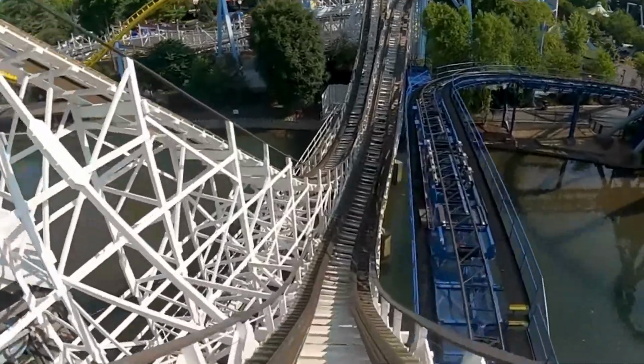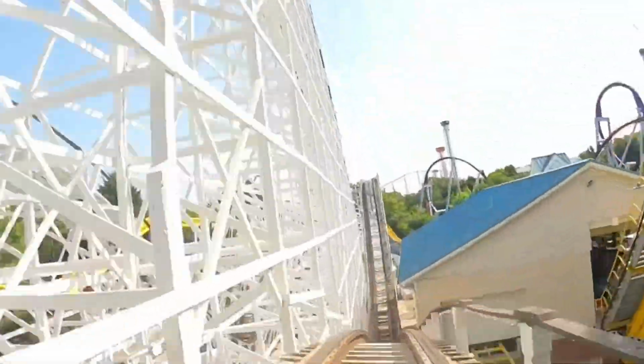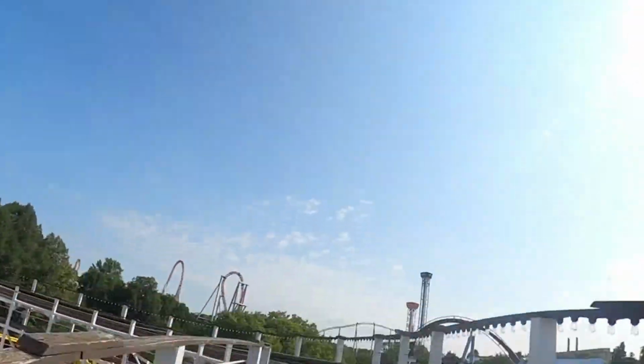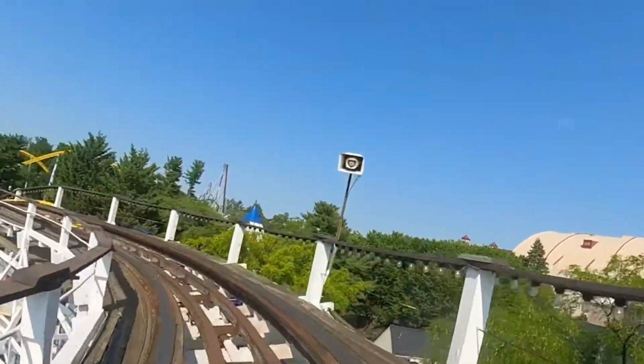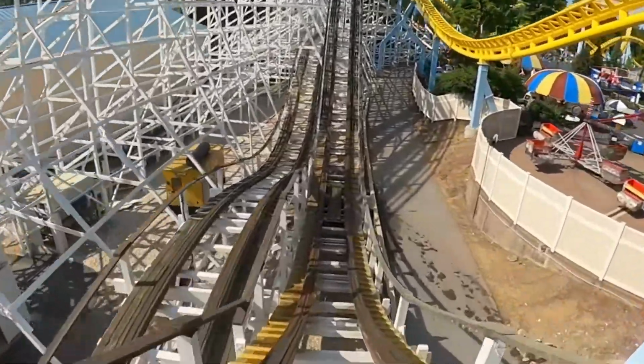You get some decent pops of airtime, you go over the water, it has a good setting going right next to Sky Rush, and I was, like I said, really surprised by this when I rode it last year. I always have a soft spot for woodies, and I just really do appreciate this roller coaster for how good it runs and how good Hershey Park has maintained this ride, and like I said, how smooth it is.